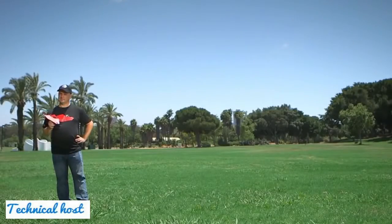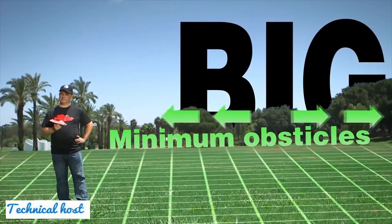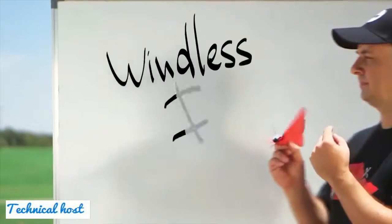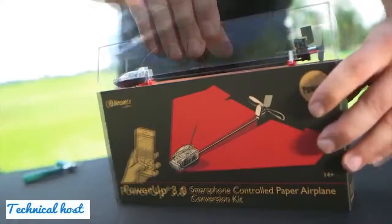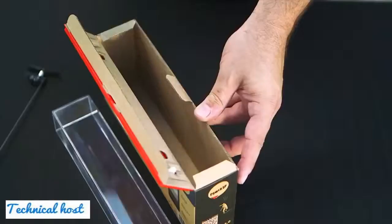Before you start flying, choose the right location and the right day. Found them? Now you can start unboxing. Carefully unlatch the rotating tabs that are fixed to the plastic base.